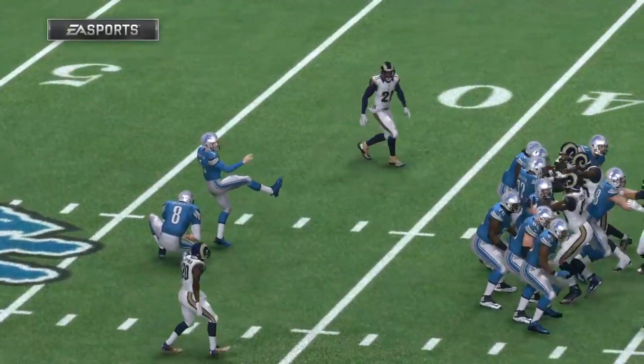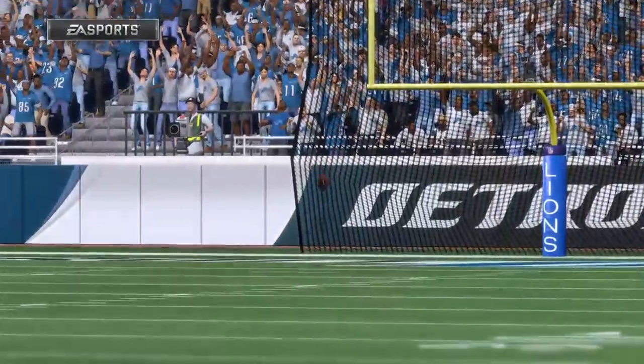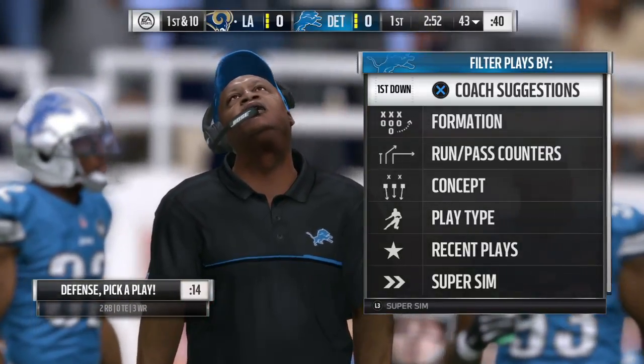Well, he had that one on target. That's half the battle. The other half of the battle, however, is distance. And he nearly had that, too. But it was the crossbar that said otherwise. And that'll deny him a shot at 3.